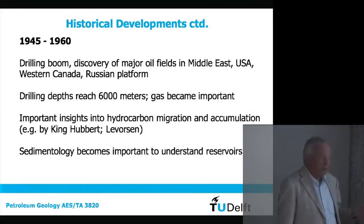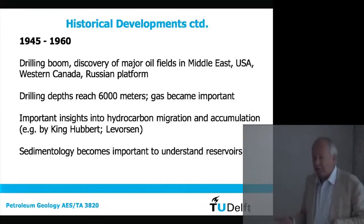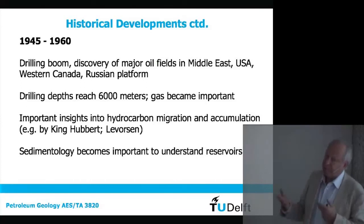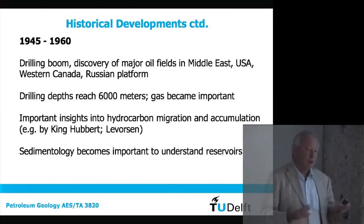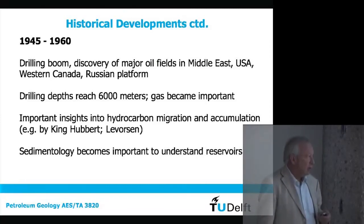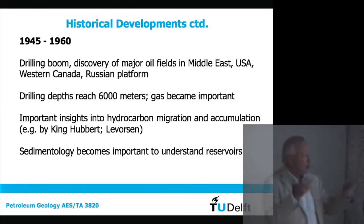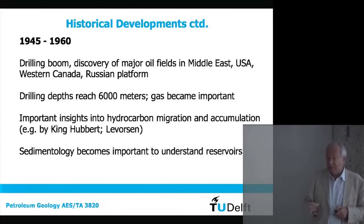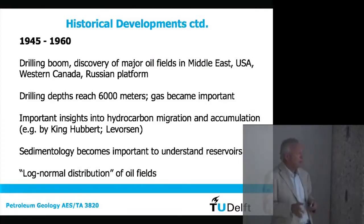There's also sedimentology. The topic of sedimentology became more and more important because practically all oil fields are deposited in sedimentary rocks, not in igneous rocks, not in metamorphic rocks, but in sedimentary rocks. So it was important to understand the systems of sedimentation, how sedimentary deposits were generated. And there were some fun statistics, namely that oil field sizes are log-normally distributed. In other words, you have very few big ones and many mid-size ones, and as you go to the very small ones, it tapers off again. But this is not really very relevant, except perhaps to know that there are fewer big oil fields than mid-size and smaller ones. But that's probably not a very big insight.